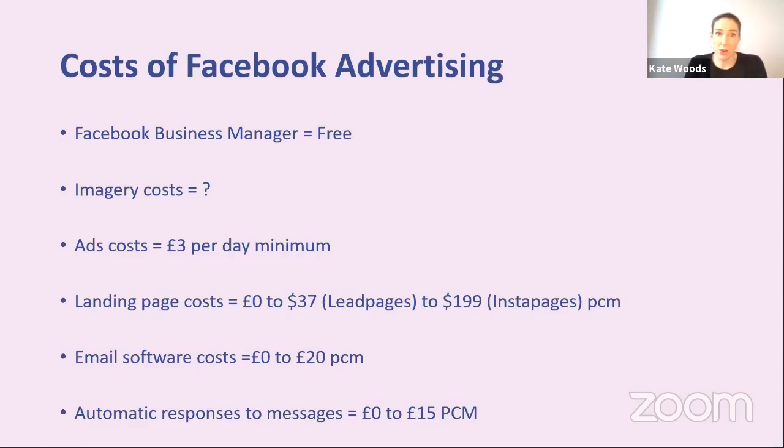One thing I would say about your imagery is it is really important to do it well, because that's what's going to stop people scrolling. And we see something between 6,000 and 10,000 marketing messages a day. So the imagery is going to be what's going to catch their eye and stop them scrolling. So that's so important. The ad costs are £3 a day minimum. Personally, I'd recommend that you start at £5. It's just more realistic.